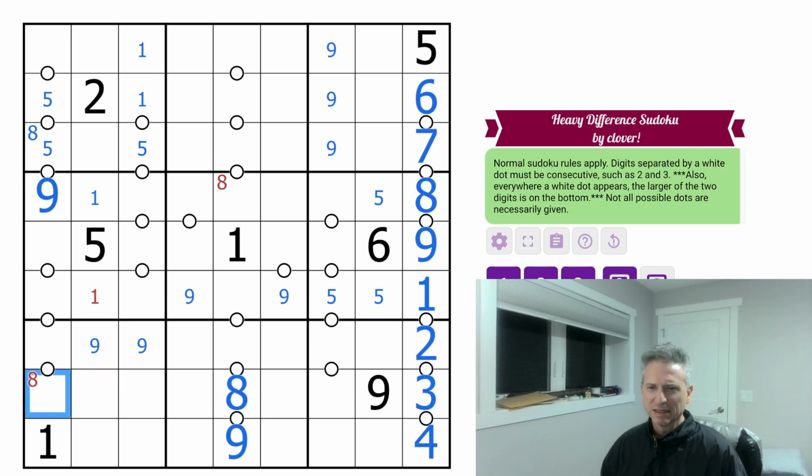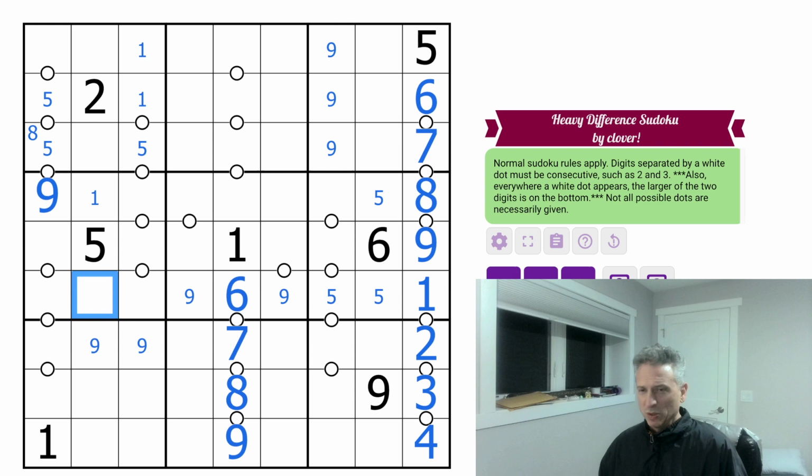8, oh God, I know I screwed up. I know I screwed up because I didn't understand that rule. Oh God, this is not 8. 8, 7, 6. You never know though, we might be able to get through this. Let's just go.